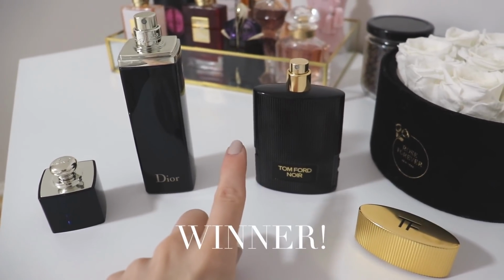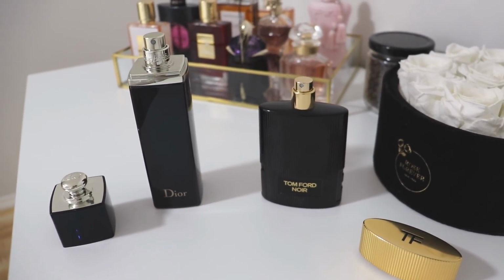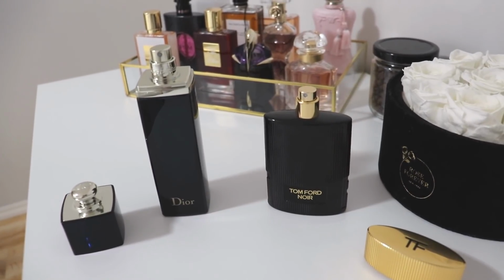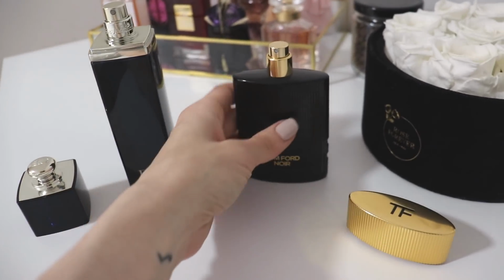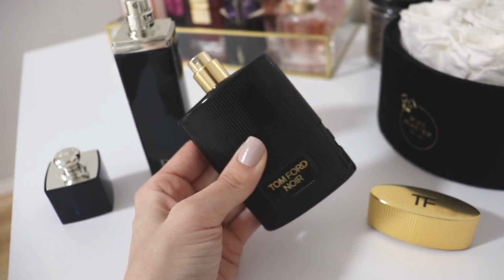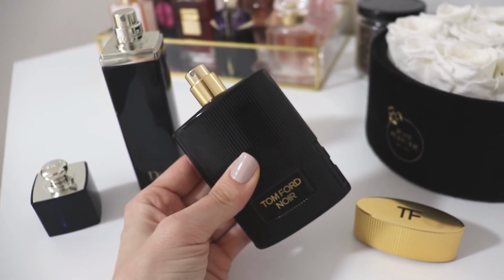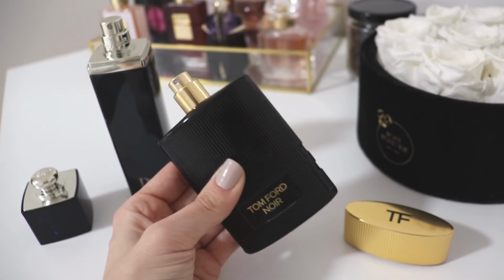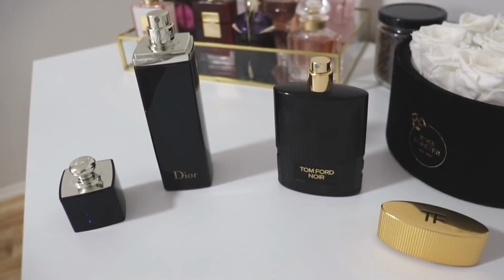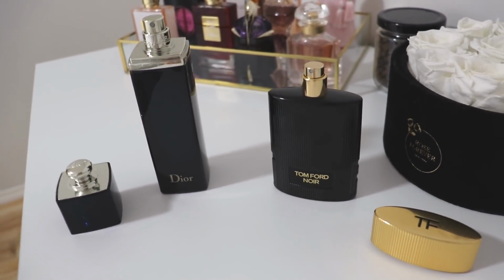And the reason being, scent-wise, I think they're a tie. The way that they smell, I love them both equally. They're a little bit different, but I like them both equally. There isn't really a smell that I prefer, but the Tom Ford Noir has much better performance. They both have great performance, but this one I know lasts a little bit longer and is very, very strong and powerful compared to the Dior Addict. It's kind of a tie, but the performance is what breaks the tie, and it goes to Noir Parfum.